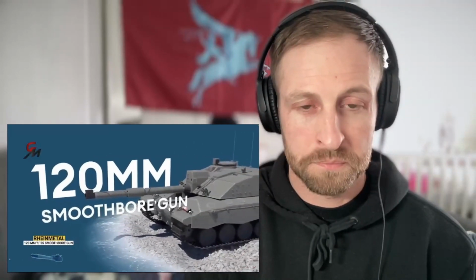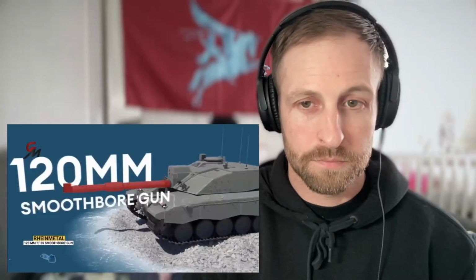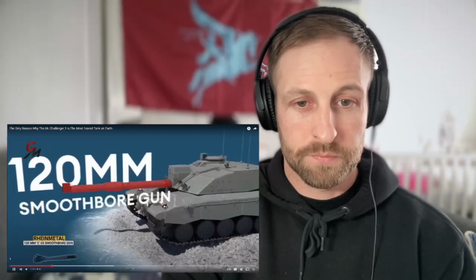Nice. The smoothbore gun has a longer barrel and a higher chamber pressure, so the round fired will leave the barrel with more speed. That added punch will make it more deadly on the battlefield. More destruction to the other side, wherever it's hitting.